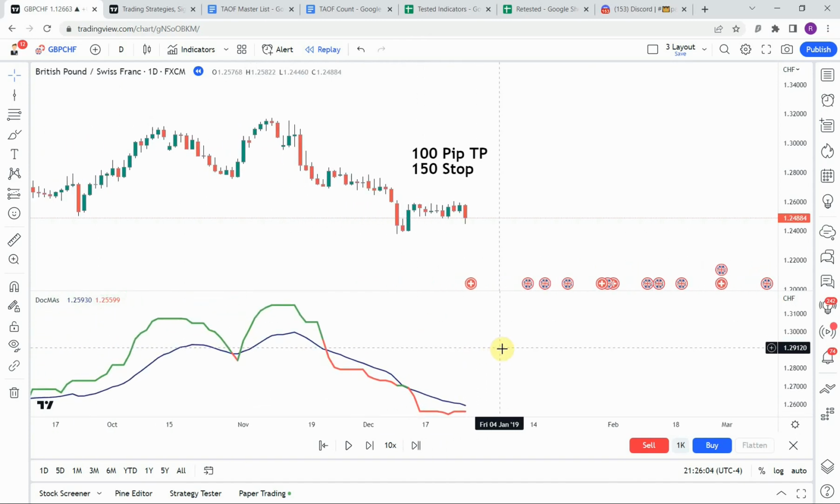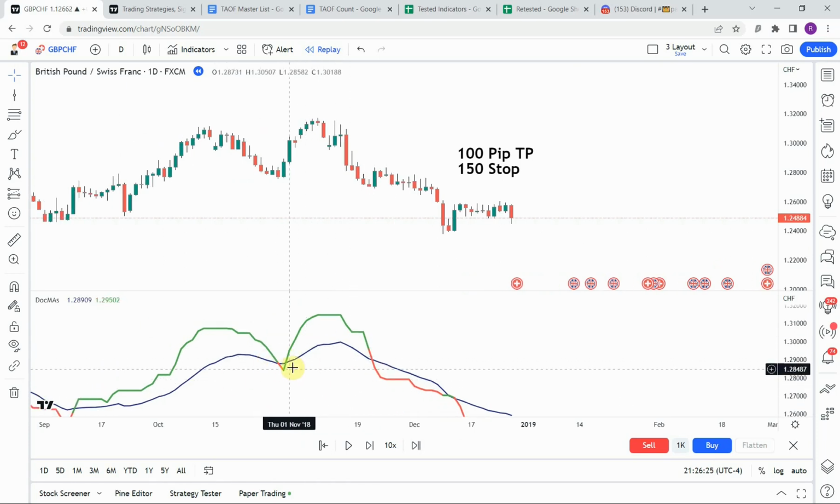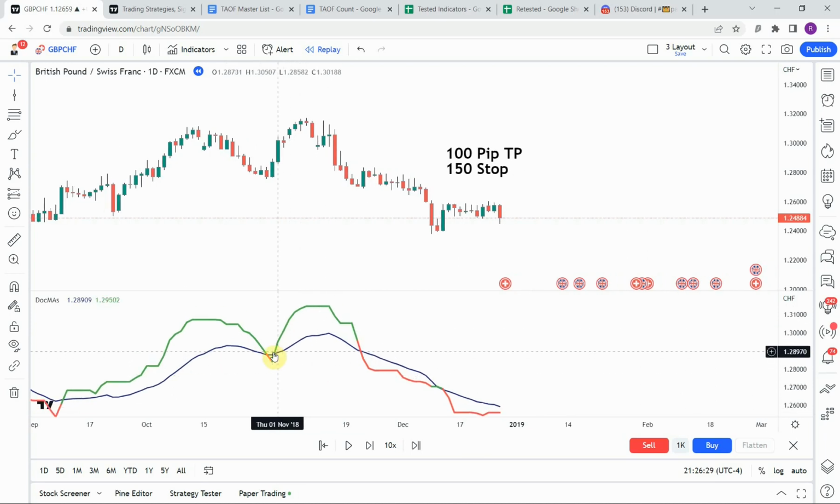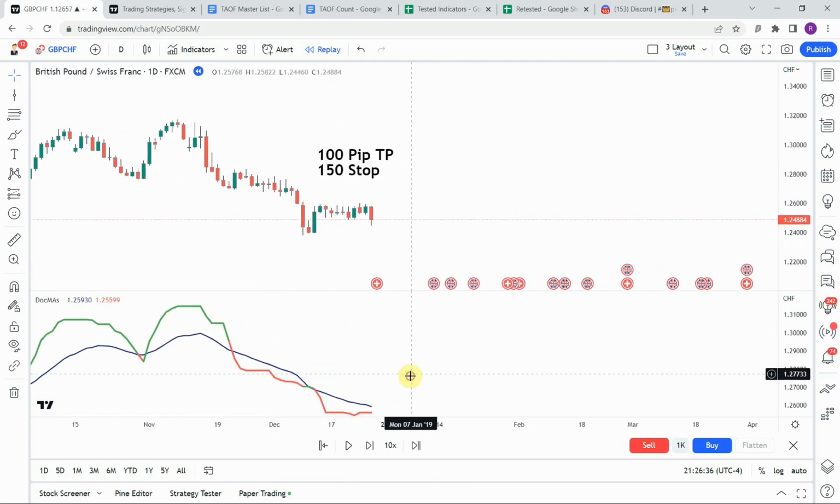So the setup on this is actually what we're looking for is going to be the coloration of the larger moving average here. And so you can see as it moves below price action, then it turns red, or sorry, when it moves below the other moving average, it turns red. When it's above the other moving average, it is green. And so that coloration there again is what we're looking for. When it's green, we're going to go long. When it turns red, we're going to go short. So let's go ahead and get on with the testing again and see what we can get out of it.